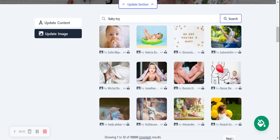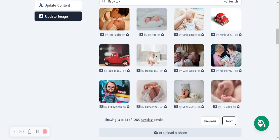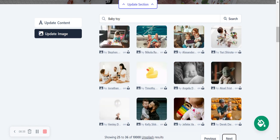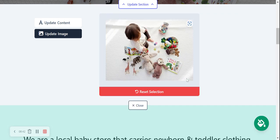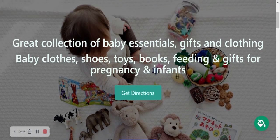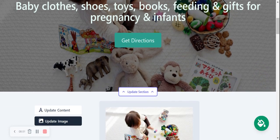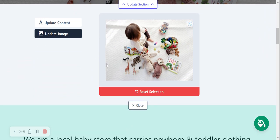Okay, let's see what we have here, what is suitable for my baby store. Okay, I really like this one, so I'm going to go ahead and select that one and save my image selection, and there you go. Actually looks very similar to the first one I've chosen. That just shows you how much I really like this image and how suitable it is for your baby store. But I've just showed you exactly how to search through the photo library.